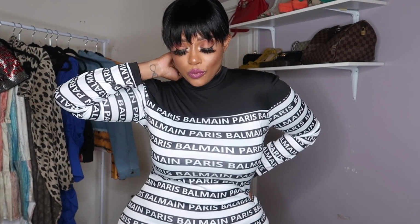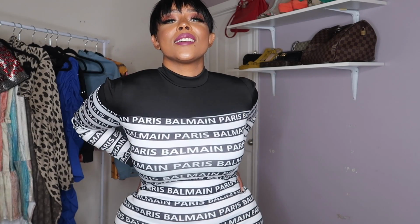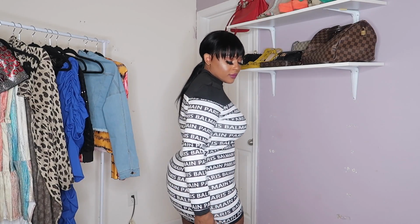Okay, next is this dress, very much like the picture. Obviously, it is not Balmain, but it is inspired. So it is fashion inspired. Again, looks just like the picture. The quality, you get what you pay for. It is very thin, it is very short, but it's not too see-through.